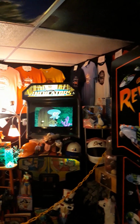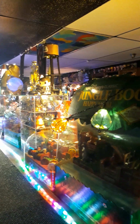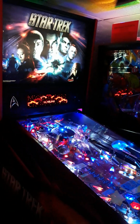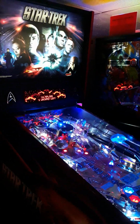They have shirts for sale, they have hats for sale, they have stickers for sale, beer and other things. On the front counter, they have displays of old McDonald's Happy Meal toys. They have Star Trek Premium with the disco effects. I love that disco lighting on it. It's pretty slick. Yeah, it's a pretty good laser effect on this game.